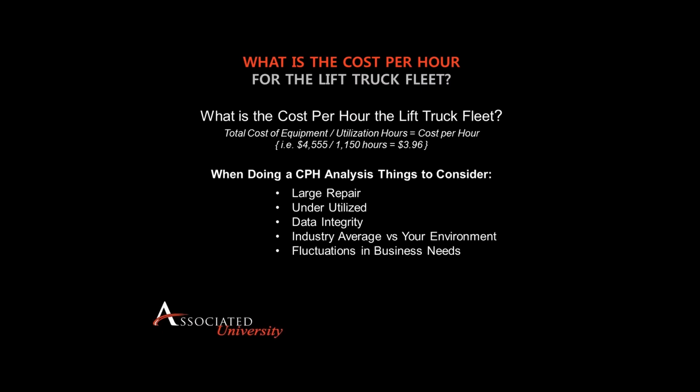In addition, always keep in mind as well, is it that your equipment is being underutilized? Again, if you have repairs being incurred on a piece of equipment that's being underutilized, you're going to see a higher cost per hour. This is, again, one of those outliers that could help you identify a piece of equipment that you might even want to park or move to a different department or facility where it will be utilized, or maybe it's time to rotate that piece of equipment out of your fleet.